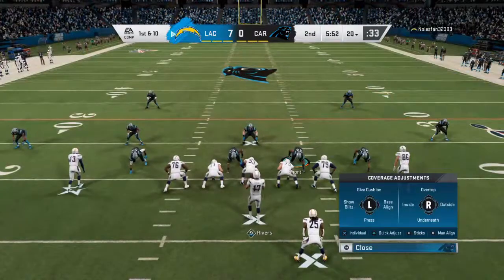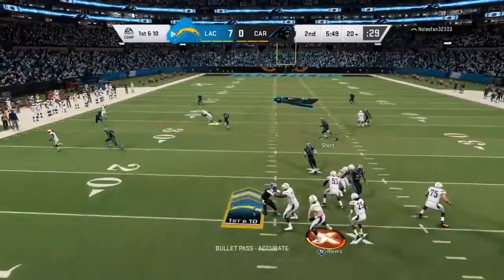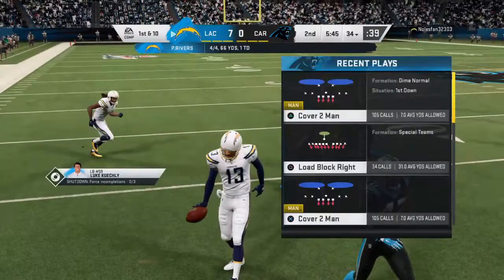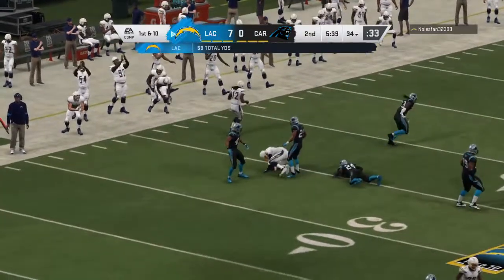The Charger drive about to get going. They have to be thrilled with that first drive. They got the touchdown. Now they'll be looking to make it a 2-score advantage here on the road. And you know they spent all week in practice, in meetings, talking about taking an early advantage. Being the road team, going up a score, that takes the crowd out of the game and puts some doubt in the minds of their opponents.